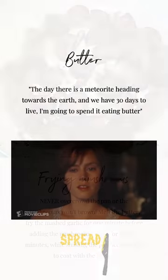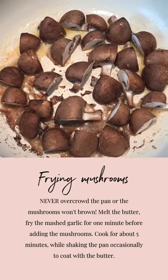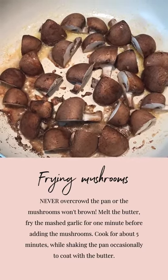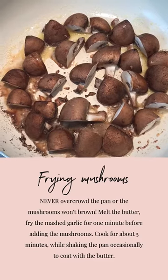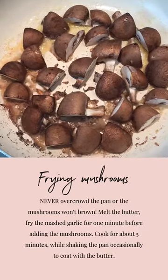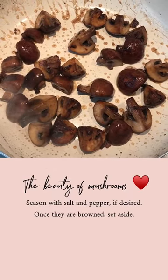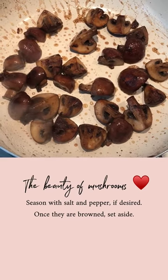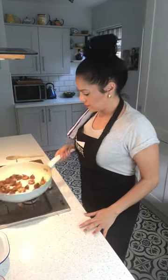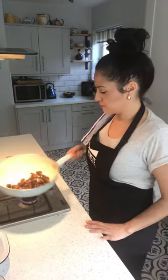And on that note, never overcrowd the pan or the mushrooms won't brown, even if it means that you have to do it in batches. So melt the butter, fry the mashed garlic for about 1 minute before adding the mushrooms, and cook it all for about 5 minutes. Season with some salt and pepper if you like, and once they're brown, just set them aside. Perfect. Okay, these mushrooms are pretty much done.